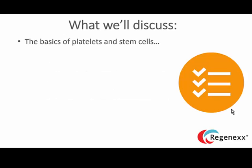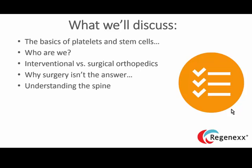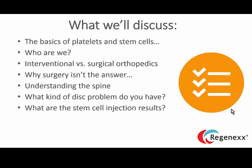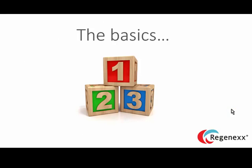So what we'll discuss today: the basics of platelets and stem cells, who we are, interventional versus surgical orthopedics, why surgery often isn't the answer for spine problems, understanding the spine, what kind of disc problem you have, what our results are, and also we'll talk about treating other areas outside of the low back, including the neck and SI joint, and then we'll wrap it all up.